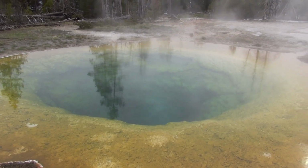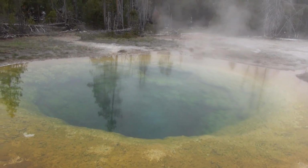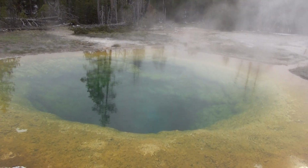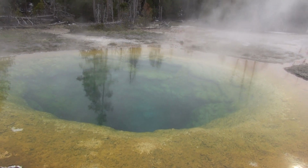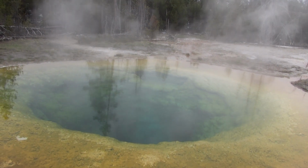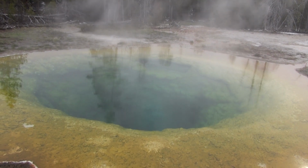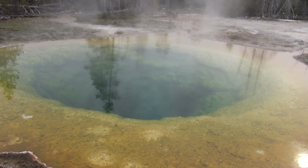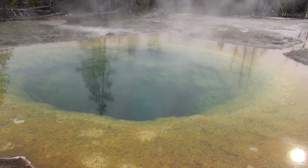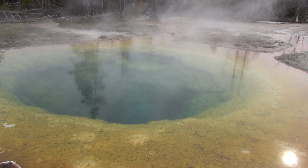Another view of Morning Glory. And the problem they have in the park is people throw stuff in there. And when they do, nature acts on it and starts to change the characteristics of the pool. So there's a sign off to the side that talks about fading glory and what they have to try to do to maintain its beauty.